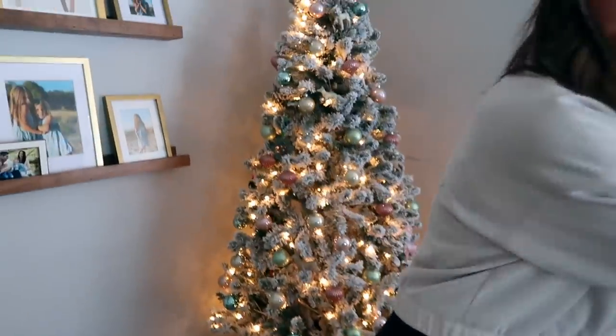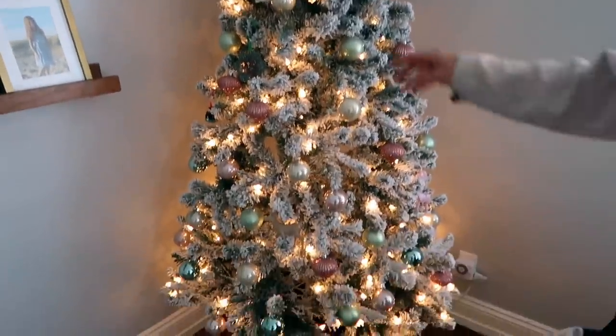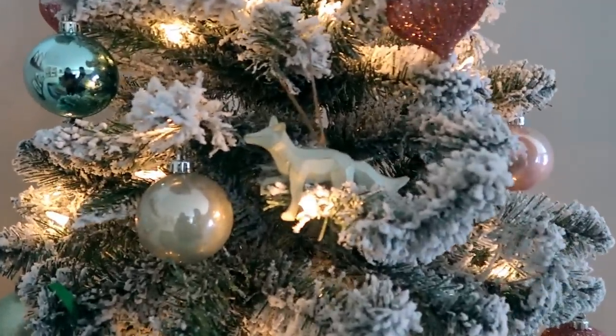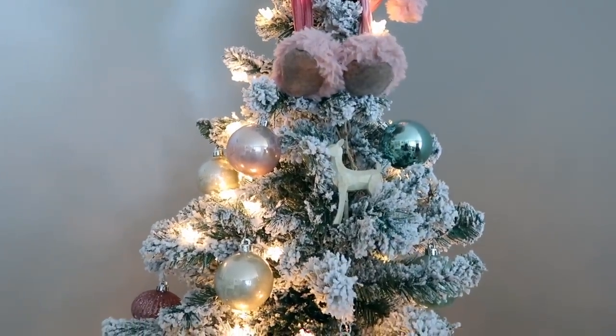So now we have to show you your tree. Nikki has the flocked 6.5 foot beautiful tree. So I did add these guys. These are really heavy. These were from Target. They are heavy, so I kind of have to set them on a branch so they won't sag. So she added those in, which are cute.